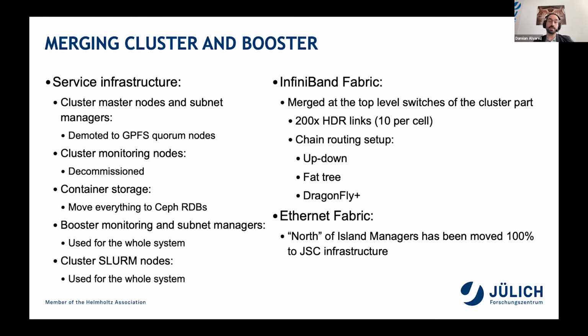So we moved everything that was based on local storage, and we put all those containers in individual Ceph RBDs. For that, we had to, of course, procure 10 gig cards for the Ceph storage to equip the bare metals that we had until that point. We had to lay out the network for Ceph, etc. What else?